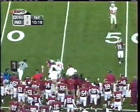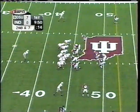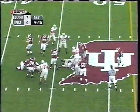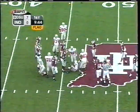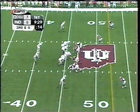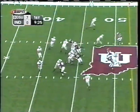Out of the backfield, complete up to the 45-yard line. He was a big part of their opening drive, running the ball 6 times for 67 yards. Here's his 7th rush of the ball game. Down. Solve the problems they've had on offense. They're going to be able to win out through November.